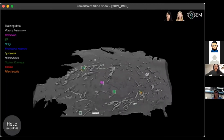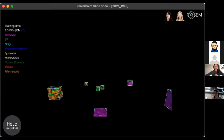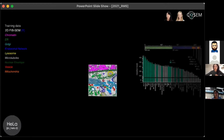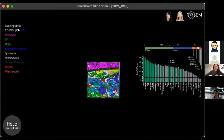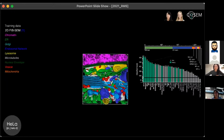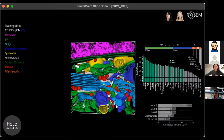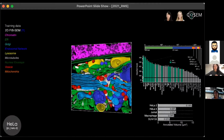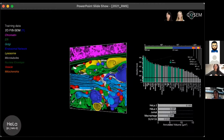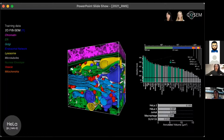Shown here are 15 of those subblocks where Grace and Allison have manually annotated every single voxel within the block. The class labels are color-coded on the left there. And then all 37 classes are shown in the graph on the right, which depicts the amount of training voxels that we have. I'll note that it's in log scale. So you can see that there's a really big disparity between the number of voxels between some classes.